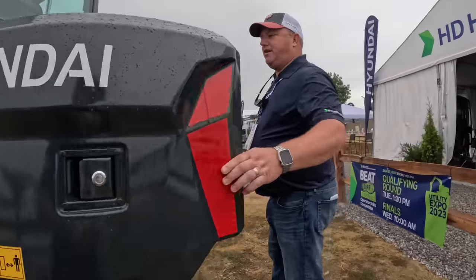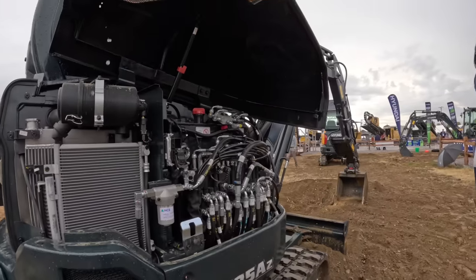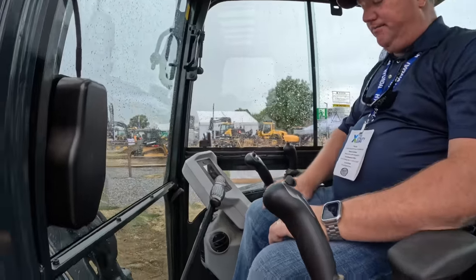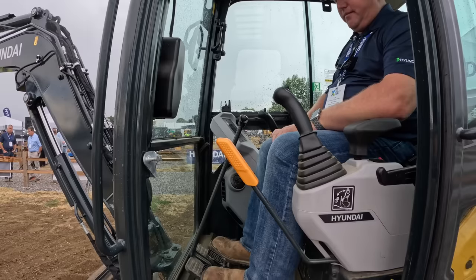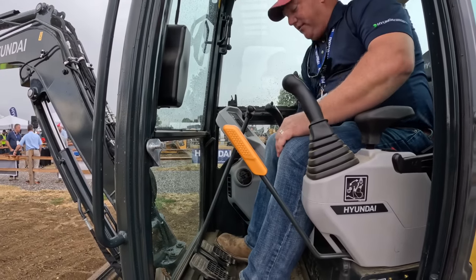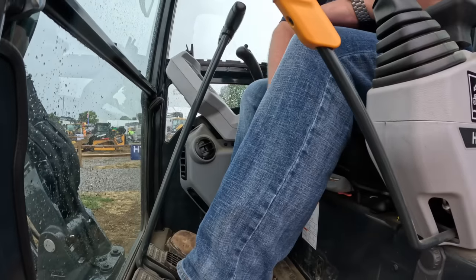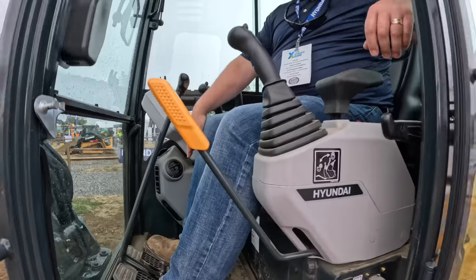Difference from the R model is just your access to everything. You have full access. Yeah, that's nice. Footrest, bottom footrest. You can flip your pedals out of the way. Suspension seat. Air ducts, air conditioning, heat.